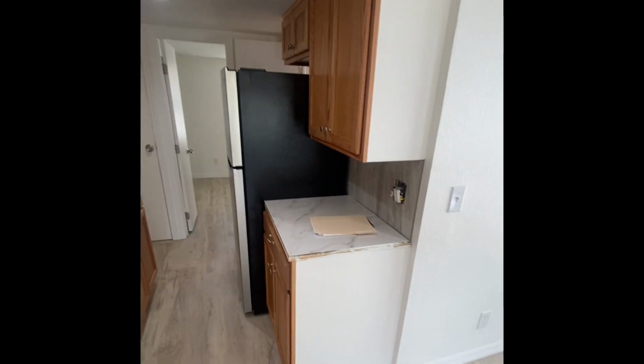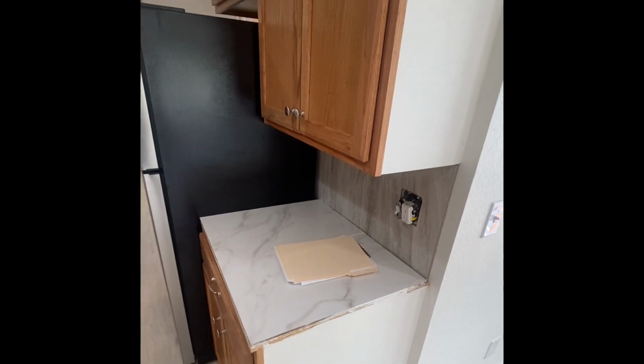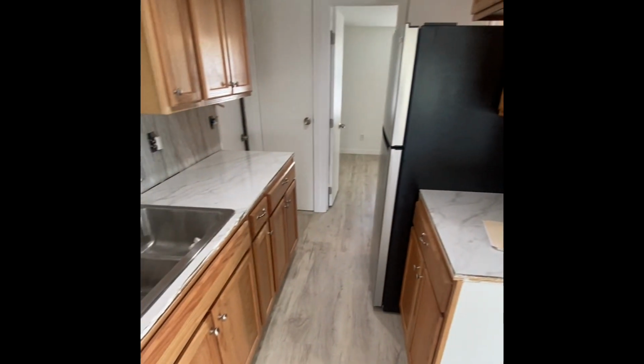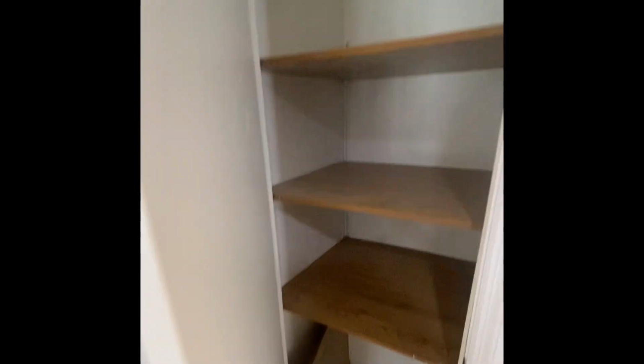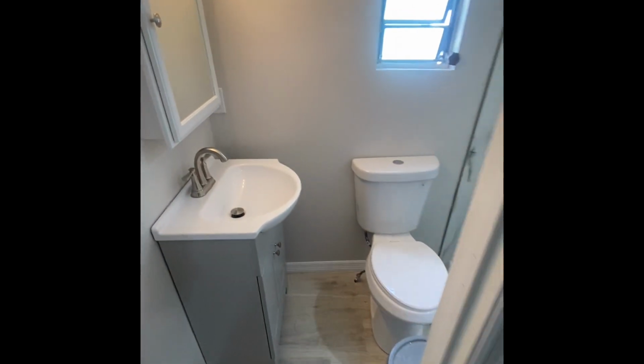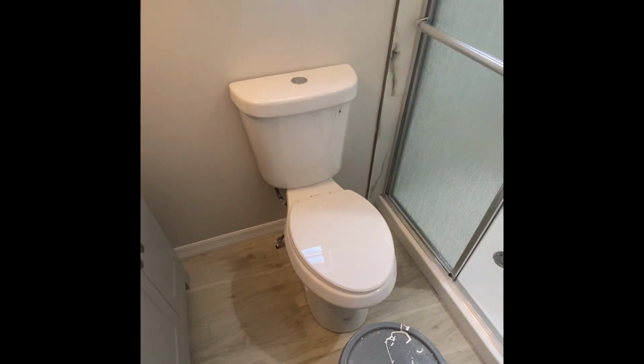Now you're going to see a couple of things here as we go through, folks, like some missing electrical plates. Again, those will all be taken care of in the next few days. Stainless steel throughout, tons of extra storage. And then a really redone full bath with the shower, new toilet, and sink there. Now again, these construction materials will be removed in the next couple of days.